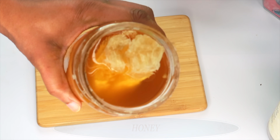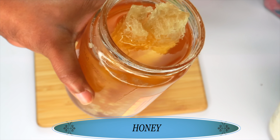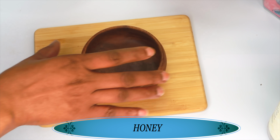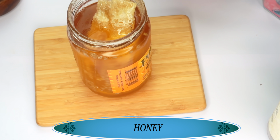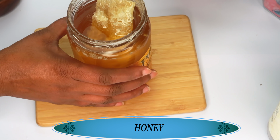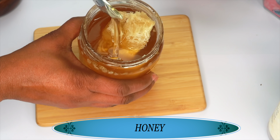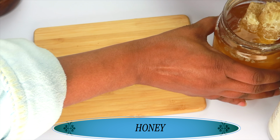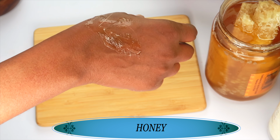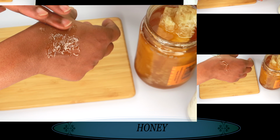Our first ingredient is honey, and honey has a natural ability to hold water, and this makes it a perfect humectant. Honey is hydrating without creating an oily feel. It also has a natural source of alpha hydroxy acid, which encourages exfoliation. This makes it easier for the skin to absorb moisturizer. Honey also contains antibacterial properties, making it a wonderful natural ingredient for the skin.